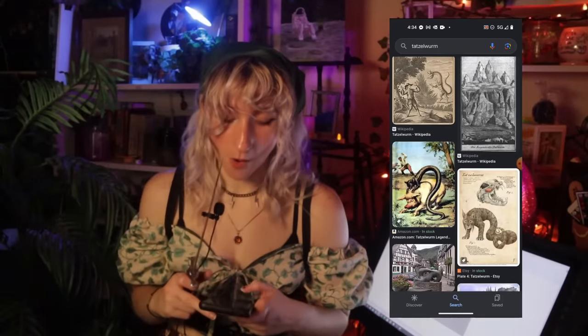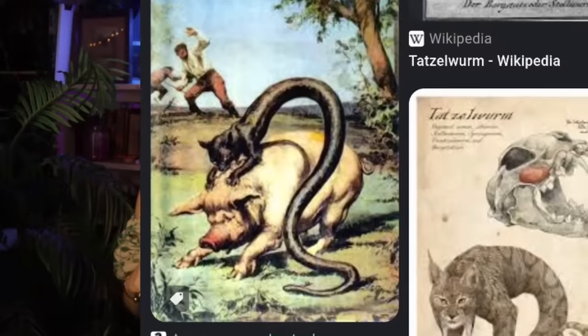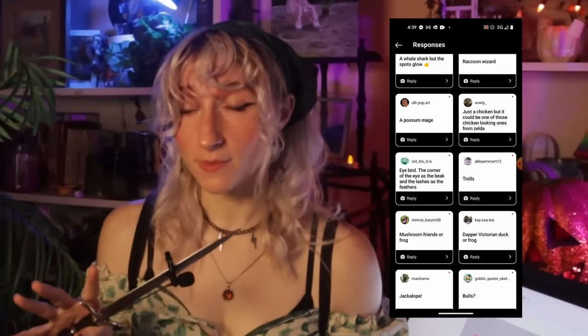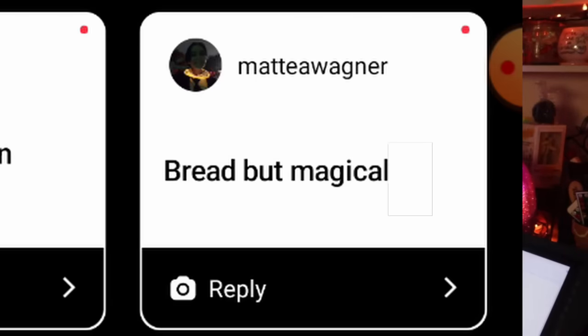What is this? Oh no. Oh, it's a long cat. A mouse with a monocle. Angry duck. Is there any other kind of duck? Possum mage. I actually really dig that. I don't know why that seems right, but can you guys agree with me? That seems right. Possum would harness the dark arts if they could. Anything to get that bag of Cheetos out of your garbage. Dapper Victorian duck or frog. And finally, bread. But magical.